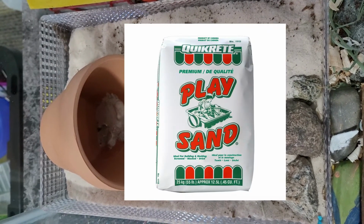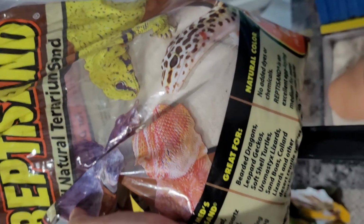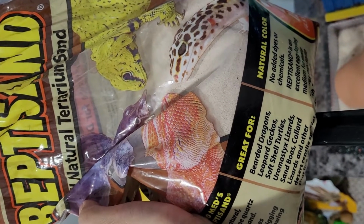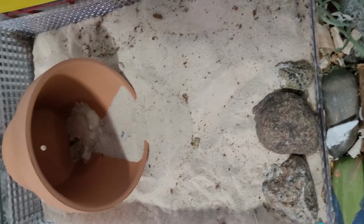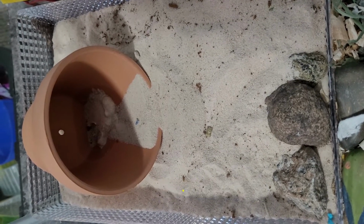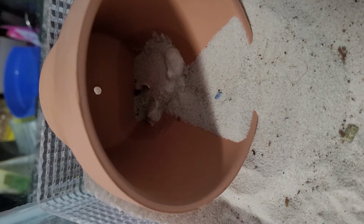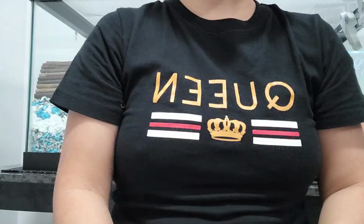You can use children's play sand or a repti sand like this. Make sure there's no added dyes or chemicals or calcium in it. And I would also suggest to put a hideout in your sand bath, just like this terracotta pot. As you can see, he likes to pee in there.